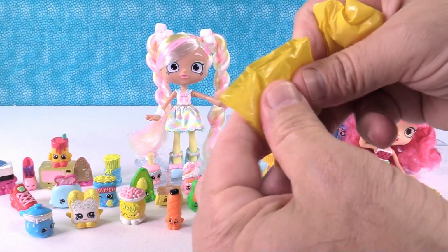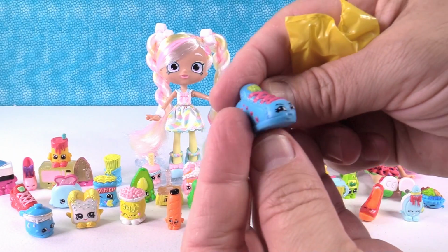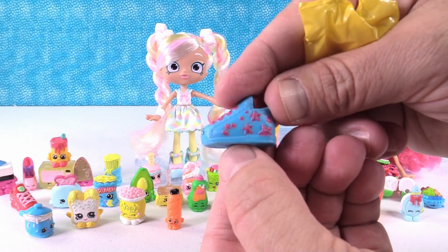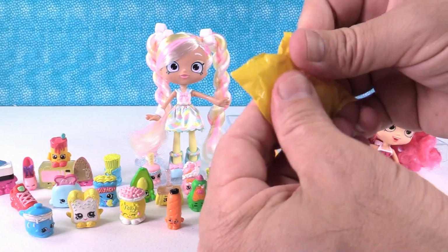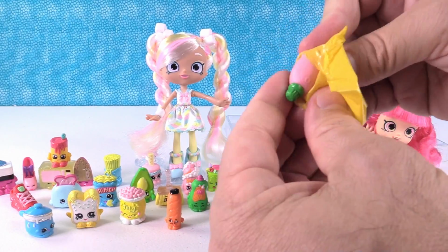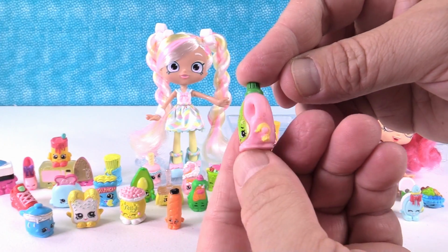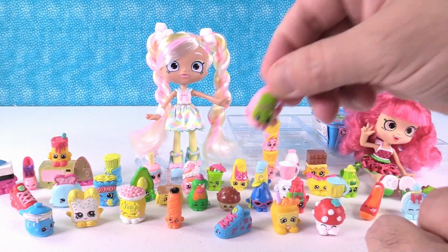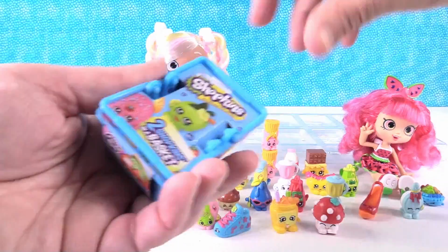Okay, last season two pack for the video and my last pack. Let's see who we get. Let's try and get Waffle Sue for Shannon. Oh, we have the other color of Sneaky Sue. And this is not Waffle Sue. Oh, this is Sarah Softner in the pink. Very cute. Okay, would you hand that last pack to me, please? I will. There you are.